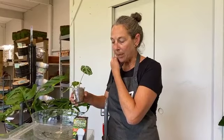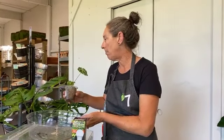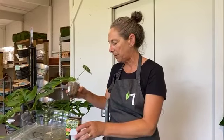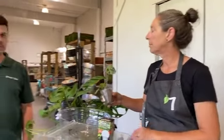So expect and accept some leaf discoloration and some damage to nutrition. They'll tell you what they're doing. They're going to drop a couple of leaves.